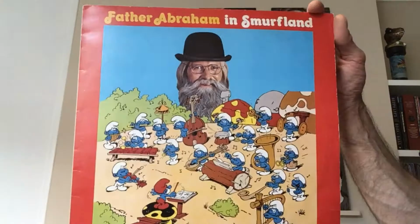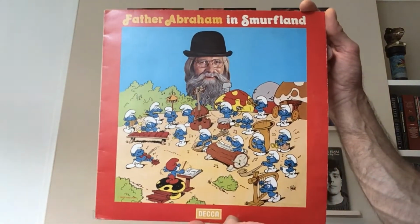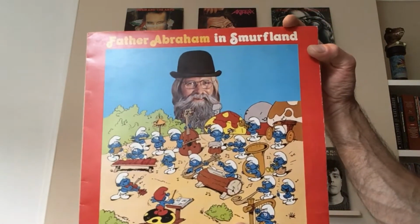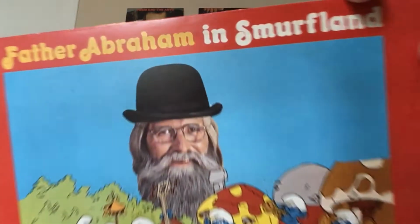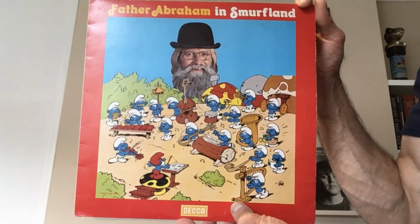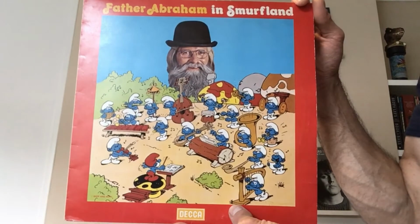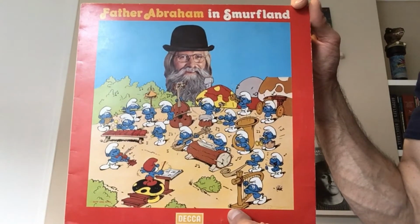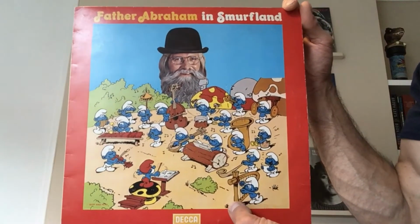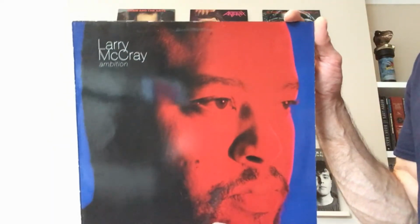Father Abraham and the Smurfs, Father Abraham in Smurfland from 1978. Not everybody knows that the cover which Father Abraham himself intended for this would have looked more like this, and he just wanted an image of his face as large as possible on the cover. He was absolutely livid when he found out that they had included the Smurf Orchestra in front of him on here, and he let his feelings be known on his next solo release, which included the songs Deadly Pandemic in Smurfland and Blue Stew.